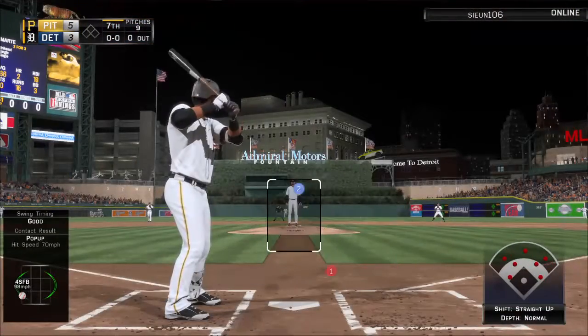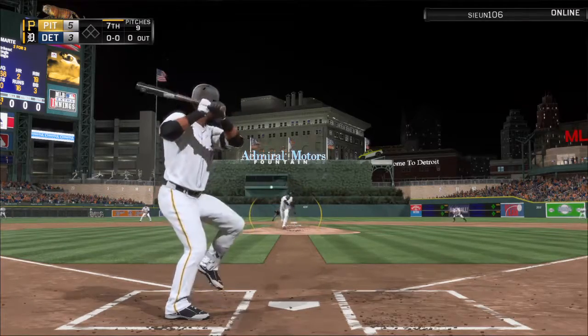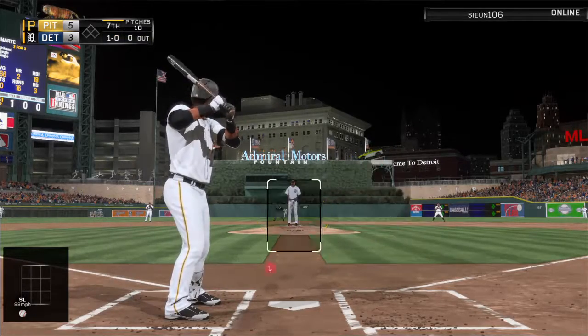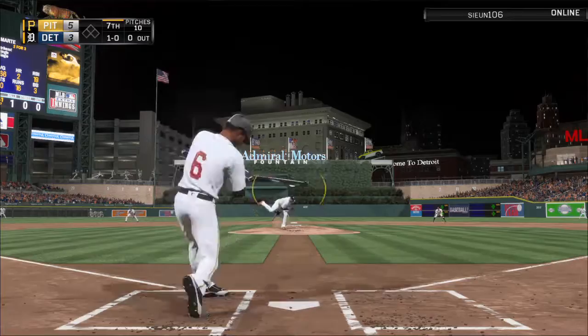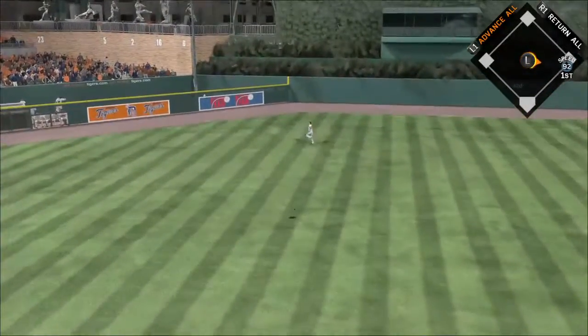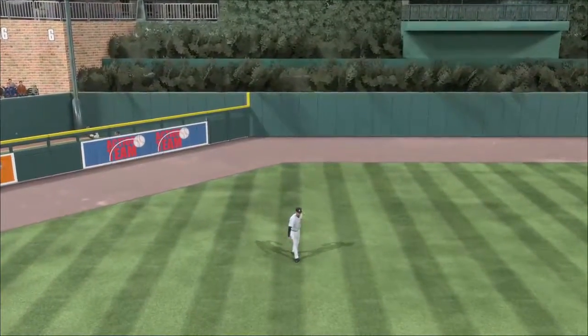Starling Marte is set to get us started for the late innings of this one. Well, you know, he's been on base twice in this one already, so let's see if he can do it again. And the first pitch of the inning here misses down and in for a ball. It's 1-0. Fly ball out toward left center field. Turner giving chase. And he tracks it down. Nice play for the first out.